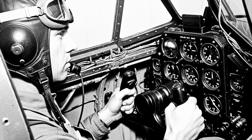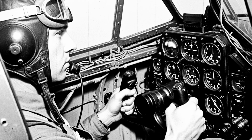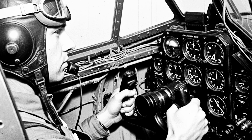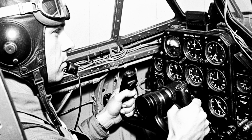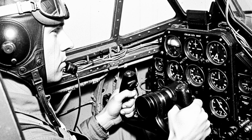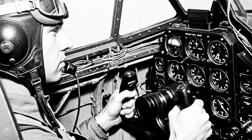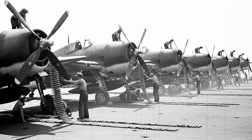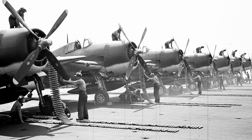By early 1944, the Hellcat had become the backbone of the Navy's fighter force. It flew from carriers across the Pacific, from the Marshalls to the Marianas to the Philippines. Pilots painted small Japanese flags on the sides of their planes, one for each kill. Some planes had rows of them.